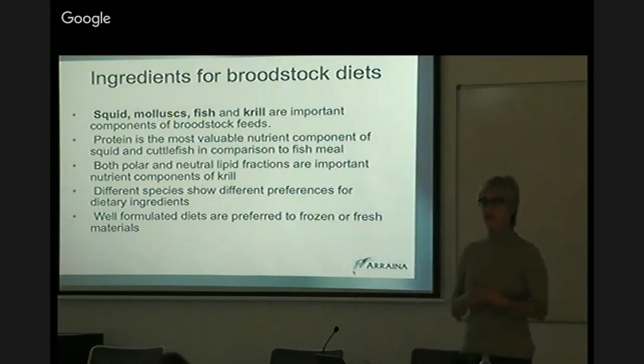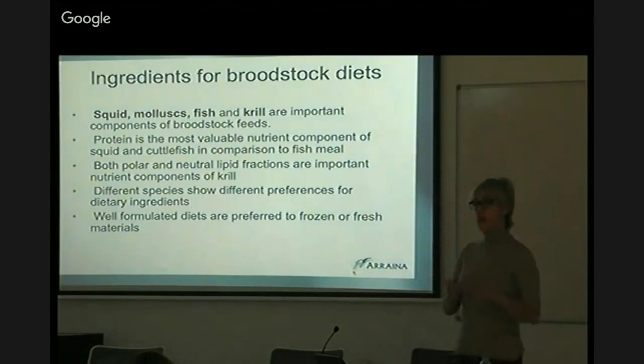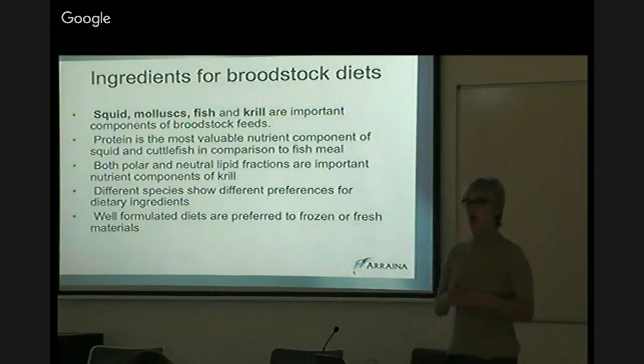So, for instance, in the squid meal or in the squid itself, there have been some studies, and we also have conducted some studies, where we have seen that the protein quality of the squid is very good, and even the type of amino acids and the type of proteins have been studied and determined to be one of the important nutritional factors in squid meat. And this is important because, as we said yesterday, or the day before, since the fish do not require ingredients but require nutrients, if we identify what the important nutritional factors are, we will be able to make our own diets without being dependent completely on those ingredients.